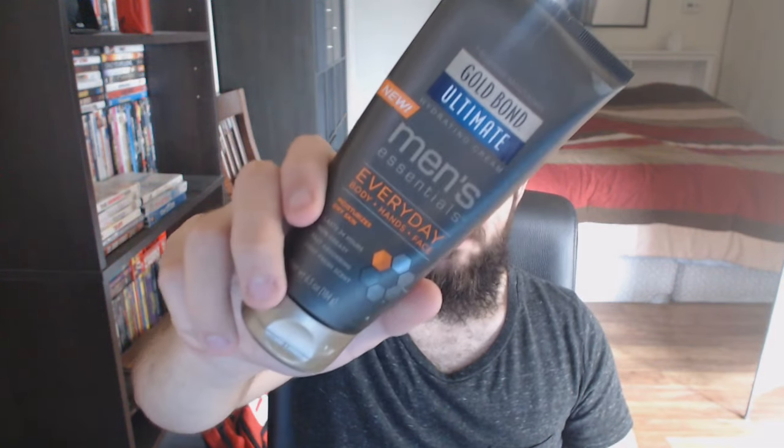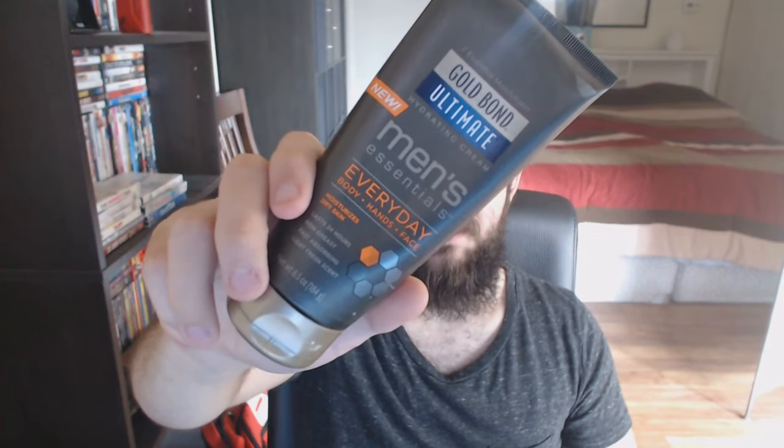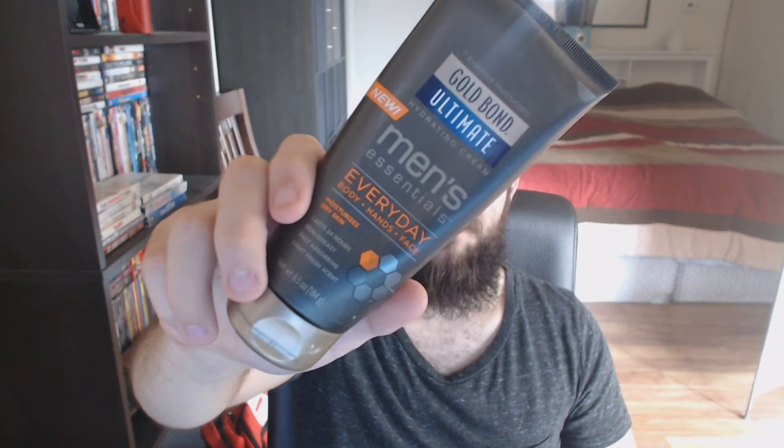After you have applied some form of facial scrub or something of that nature, you need to moisten your skin. I've been using this Gold Bond Ultimate Men's Essential Everyday Body, Hands, and Face Moisturizer. It does a pretty good job for me.